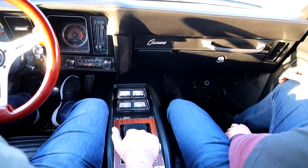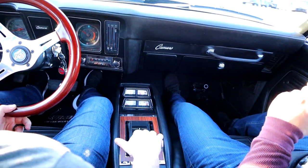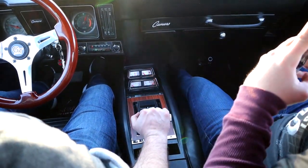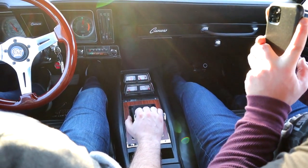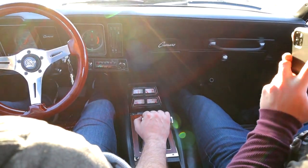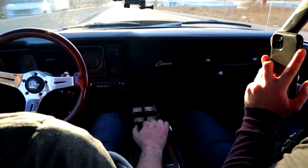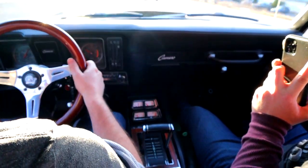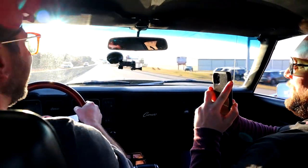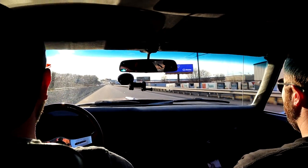Big block power. You have to say that about guys with big blocks. Turn to the left, we hit the straightaway. We'll go ahead and give it some muscle. Oh yeah. Woo. I thought there was a cop on the side of the road. Yeah, he's waiting to pull you over. It was like a taxi. I'm like, no! That would actually be good.